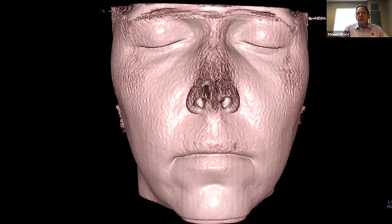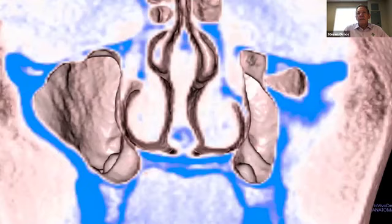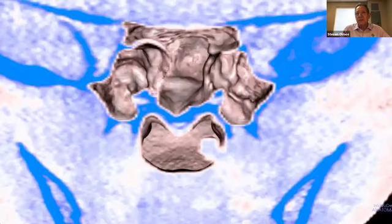So we tend to look at the first point of entry. We evaluate the nasal valve. Is the first point of entry open? Is the nasopharyngeal tissue open? If not, then the person has to mouth breathe, and then there will be consequences.